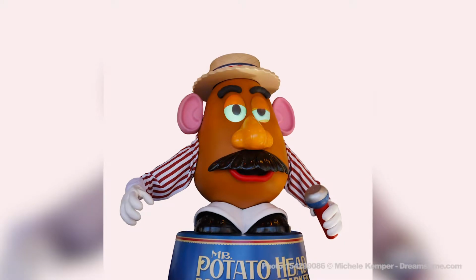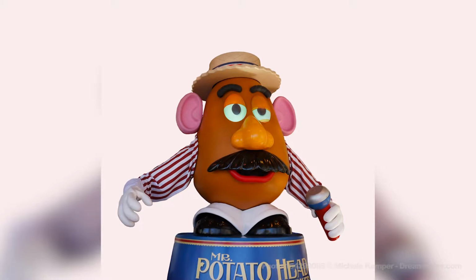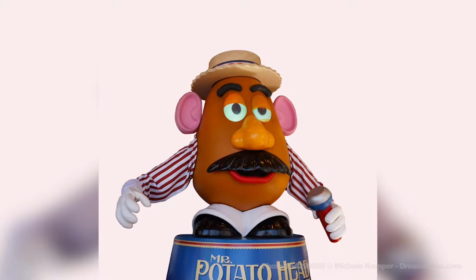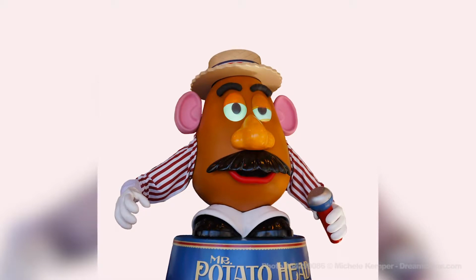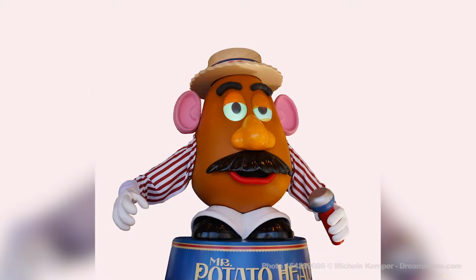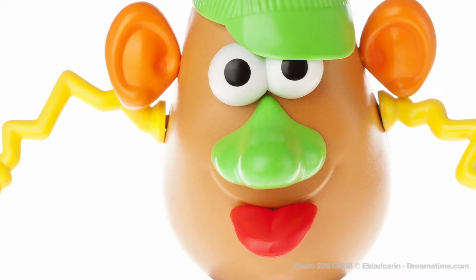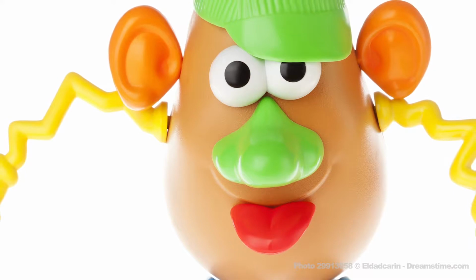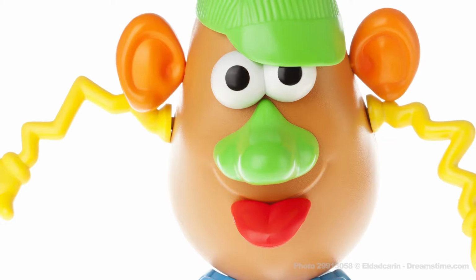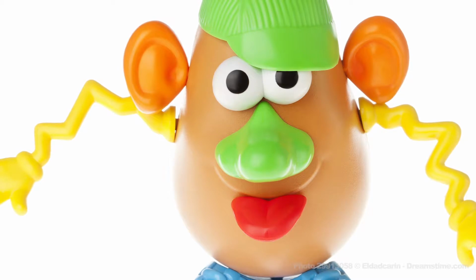Mr. Potato Head is an American toy consisting of a plastic model of a potato, which can be decorated with a variety of plastic parts that can attach to the main body. These parts usually include ears, eyes, shoes, a hat, a nose, and a mouth. The toy was invented and developed by George Lerner in 1949 and first manufactured and distributed by Hasbro in 1952. Mr. Potato Head was the first toy advertised on television and has remained in production since its debut.